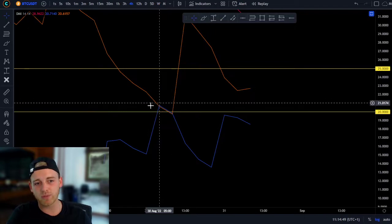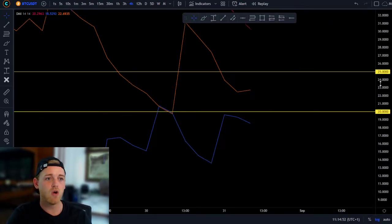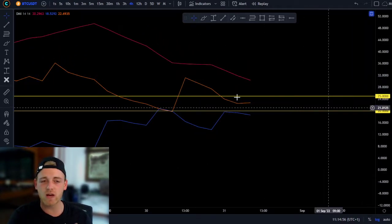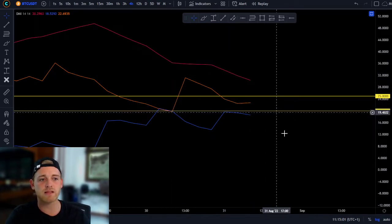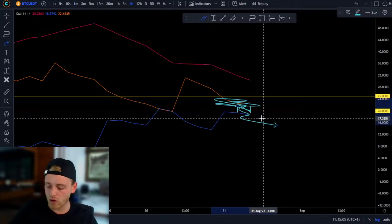You can see we had the bullish momentum, we had the bearish crossover, and the bearish crossover with the ADX still way above 25 here. You can see these key levels way above 25, so it does show the trend is currently strong. Currently, yes, it is in a bearish momentum, but you can see we're getting ever so close, guys. Ever so close here for this bullish crossover.